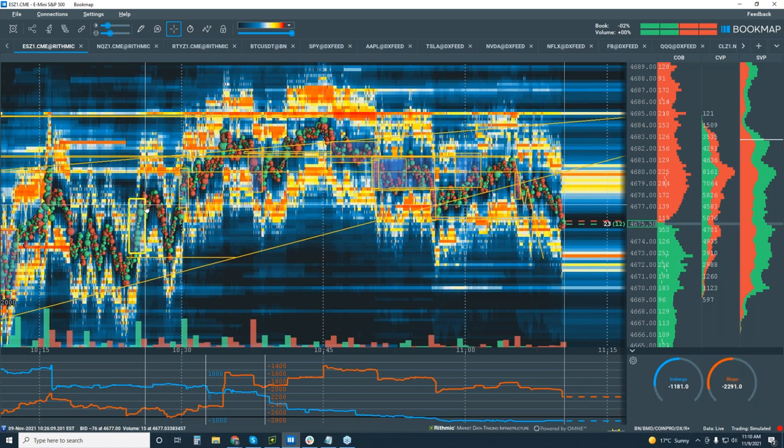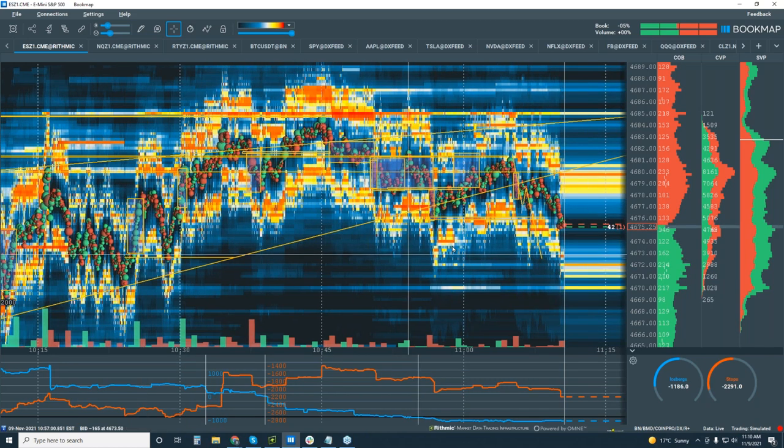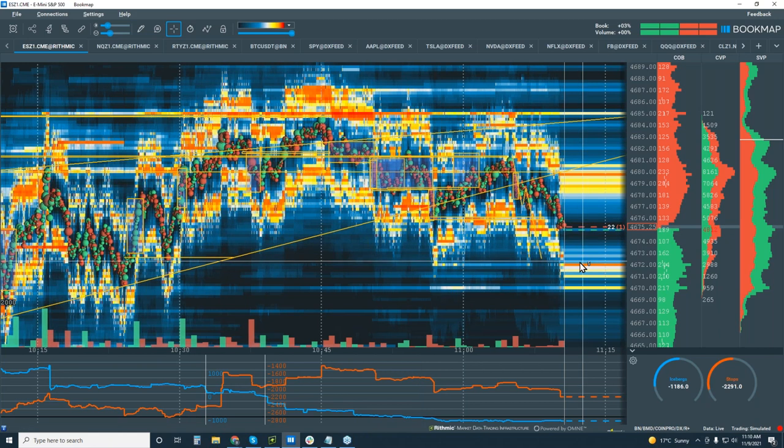Now, this is not what we want to see in terms of our bear flag pattern here. See, we got sellers here. Look on this leg here. No sellers. Now, if we get them here, we should get the continuation.